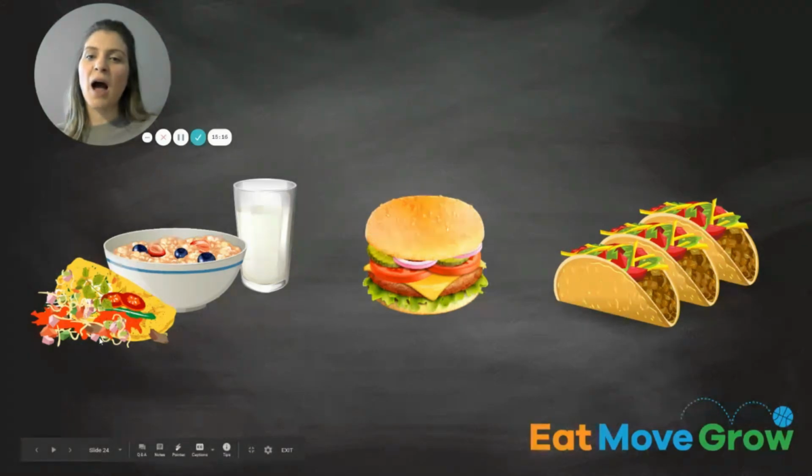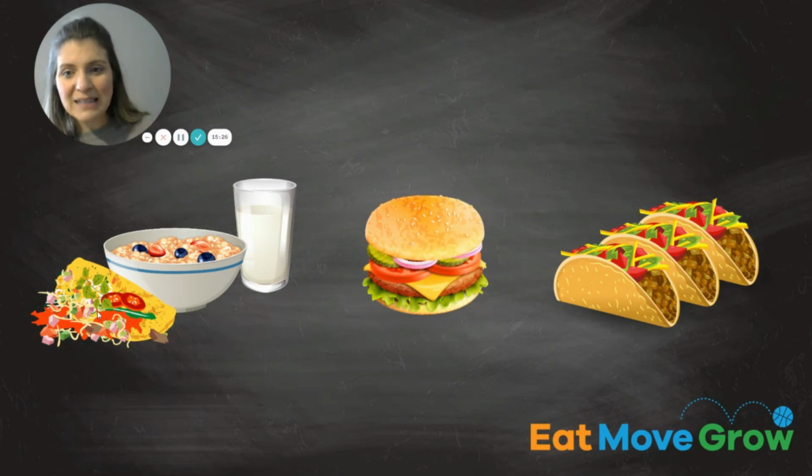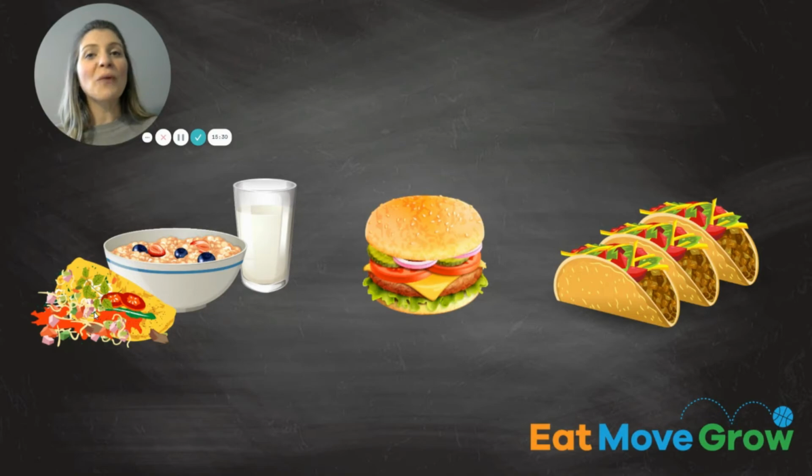Let's take this omelet, for example. This omelet looks like it has eggs. It looks like it has diced ham or turkey. It has some cheese. It has some tomatoes. And it also has a little bit of spinach. Off to the side, even some mushrooms. Right there, that's all 5 food groups.